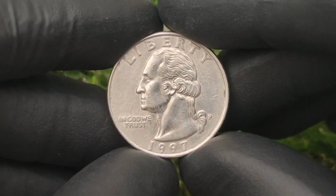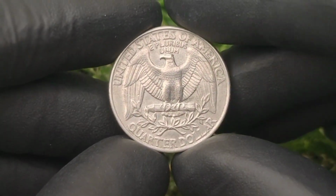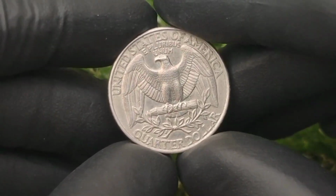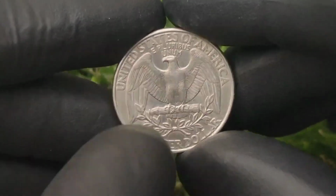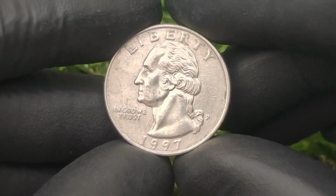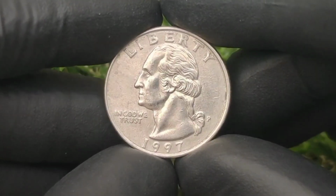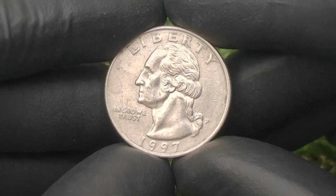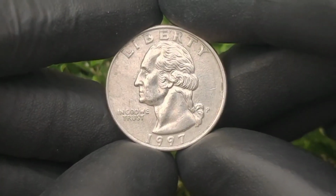One of the key issues was the problem of die errors, a phenomenon that occurs when the dies used to stamp the design onto the metal blanks become worn or damaged in such a way that they produce inconsistent results on the coins. In the case of the 1997 P quarter, some specific examples of die deterioration and failure to properly align were documented, leading to a variety of unexpected design outcomes, which, when discovered, immediately piqued the interest of seasoned collectors and newcomers alike.